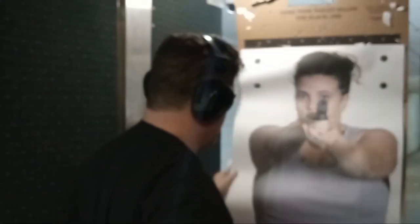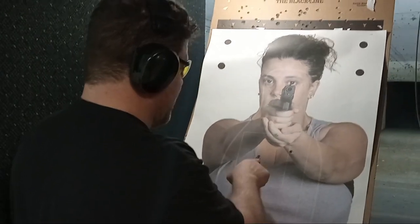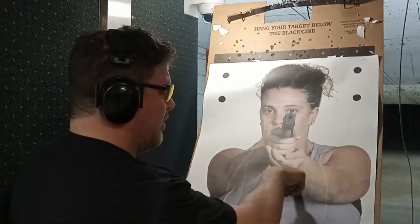Fast 5 at 5 yards. I got 3 touching each other. 1 jagged hole in the A box. 1 just outside or touching the line, a B, but hitting her forearm, and then 1 in her hand, as your eyes are attracted naturally to the thing trying to hurt you.